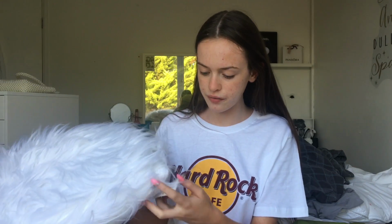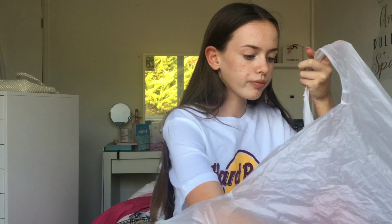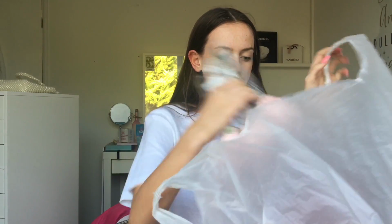I've measured my room. I got this one, and this was like £7.99, so £8. And then I got this baby pink velvet one, and this was, I think, £5 or £6, either one. Really good. And then I got a bouquet of flowers.